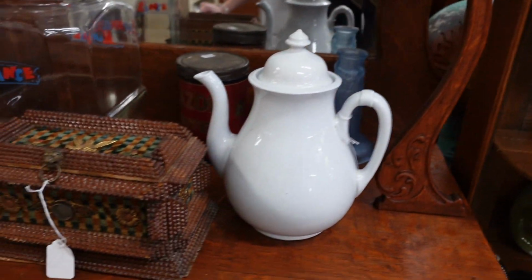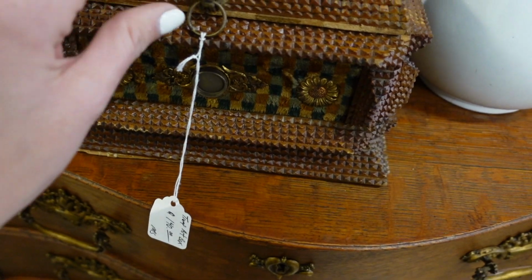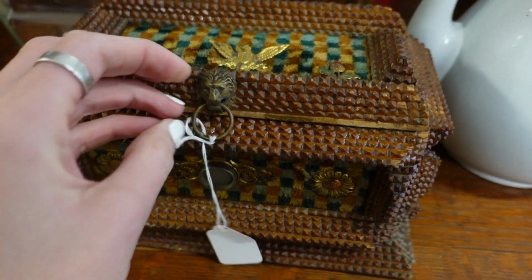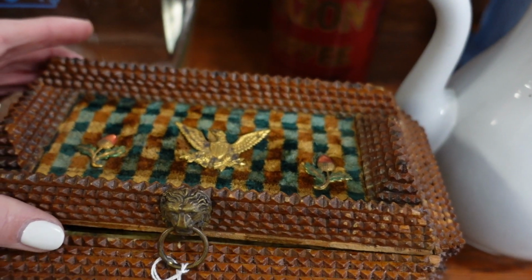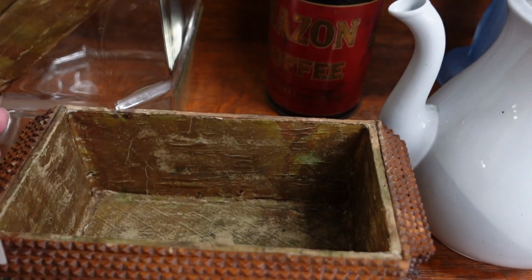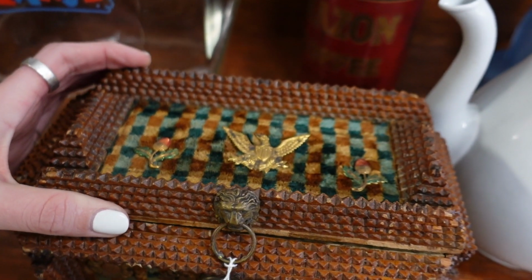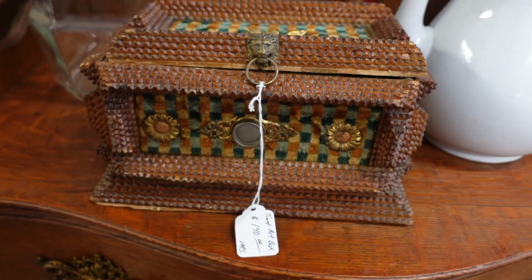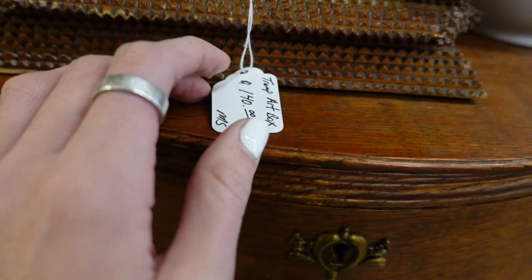And then I saw this, and this is a Tramp Art box. It was only $140, which I know seems like quite a bit, but I felt like that was a pretty good deal on this Tramp Art box. I kind of went back and forth on this one, and I ended up ultimately leaving it, but I was very tempted. I thought it was amazing. And I've got a thing for Tramp Art.